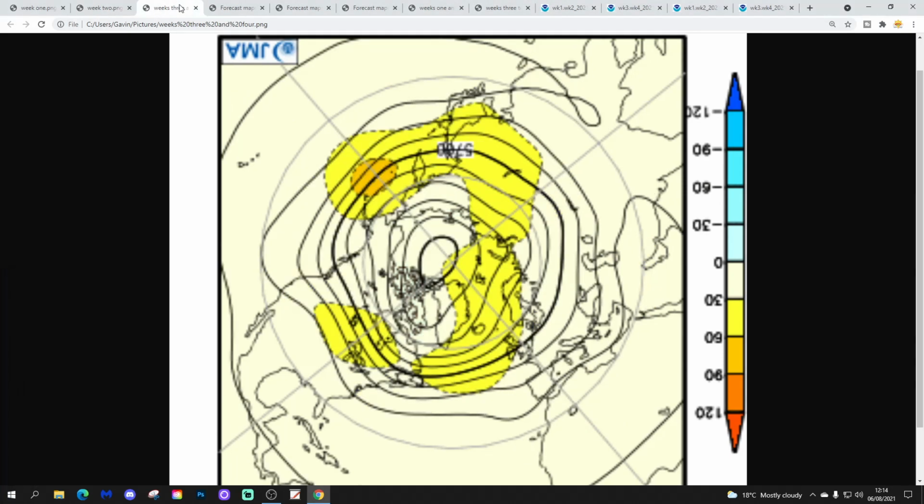And then weeks 3 and 4 will take us from the 20th of August to the 3rd of September. And we find that above average heights then set up over and to the north of the country. So quite a large area of high pressure sitting to our north. Probably brings the wind in from an easterly direction.